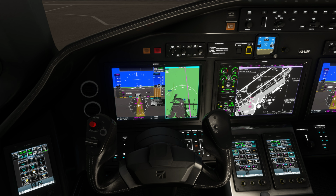Düsseldorf Tower, good afternoon, Citation Hotel Alpha Lima Mike November, information Charlie on board, request IFR to London City. Hotel Mike November, Düsseldorf Tower, hallo, information Charlie, korrekt, cleared London City, Modru 1 Tango Departure, Flatland Route, climb is at 5000 feet, squawk 2107. Cleared to London City via the Modru 1 Tango Departure, initial altitude 5000, and squawking 2071, Hotel Mike November. Hotel Mike November, negative, squawk 2107. Correction, squawking 2107, Hotel Mike November. Hotel Mike November, read back correct.